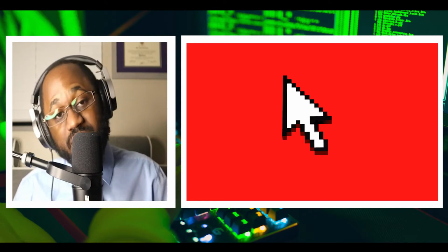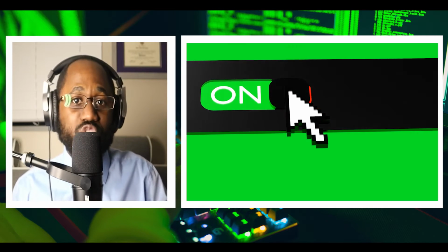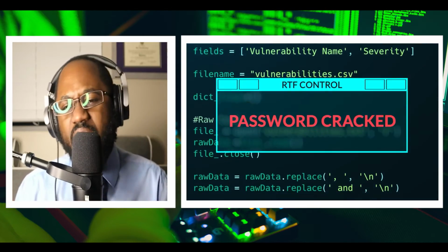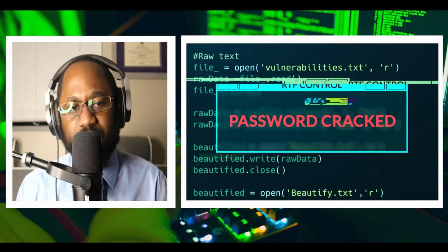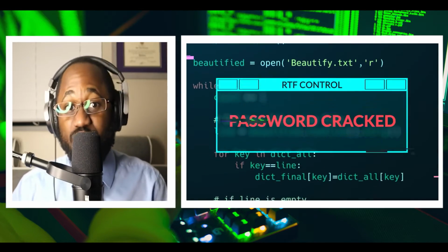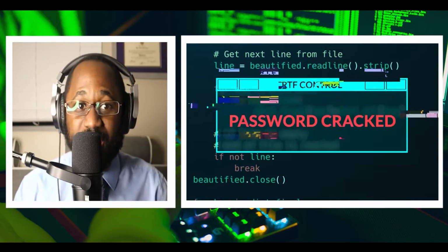Number 1, invest in a VPN, and also make sure sites that request private information have the SSL/TLS certificate, okay? And if you have time, look at how Wireshark operates. You can create a free account with Wireshark and just play around with it to see how hackers would use it, which will give you the upper hand, okay?